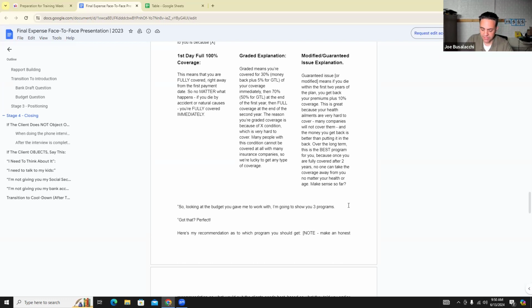For 75 bucks a month, they can get $7,500 in coverage. And then I'm going to write a third option that's a little bit above their budget range. Going to put 10,000 for 100 bucks a month.